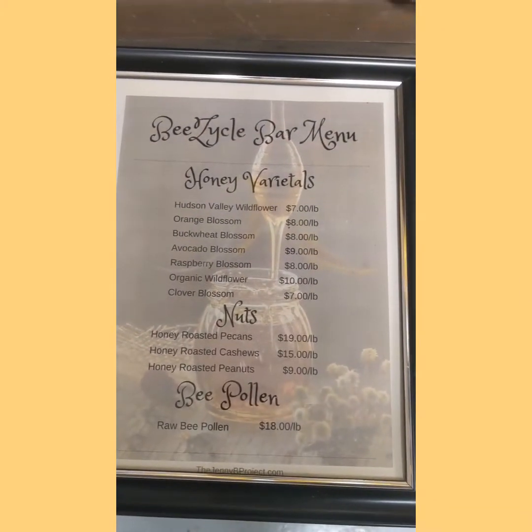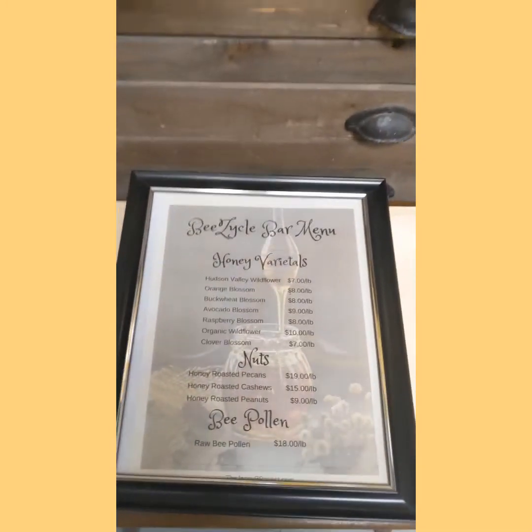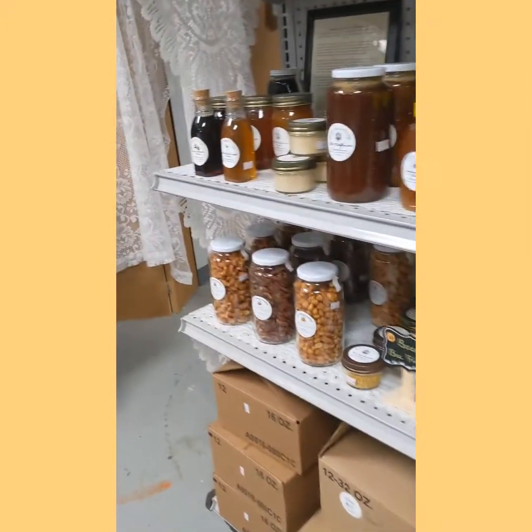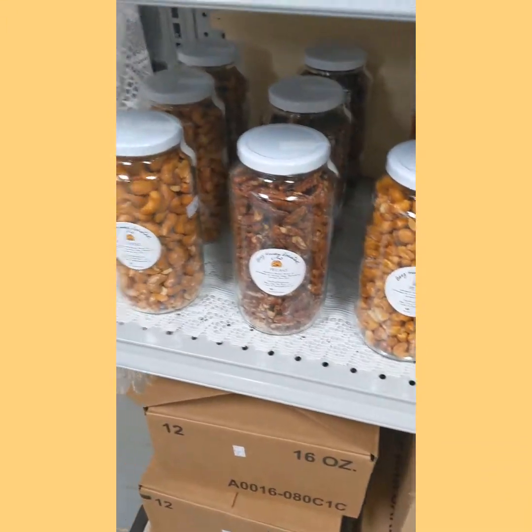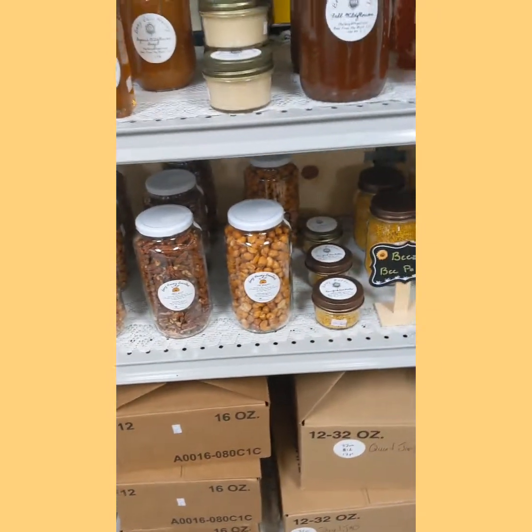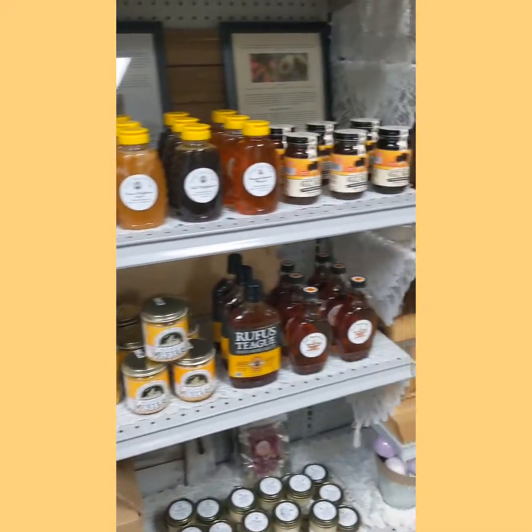So by the pound, we will weigh your container before and afterwards. You can bring in your own container. You can bring in one of the ones you've gotten from me. I know the nuts are really popular right now, so everyone's bringing back in their quart containers, which is great because we're recycling, and it's cheaper for you, cheaper for me. I don't have to buy the glass again and again, so that's great.